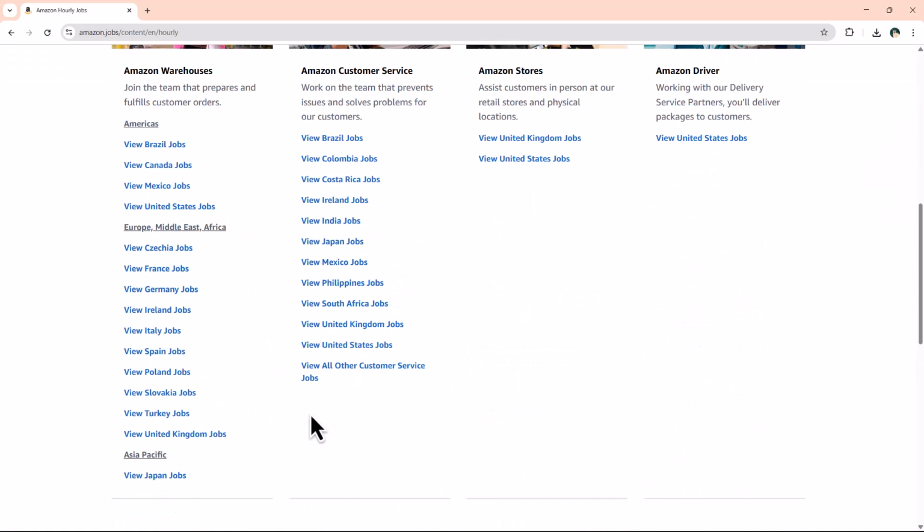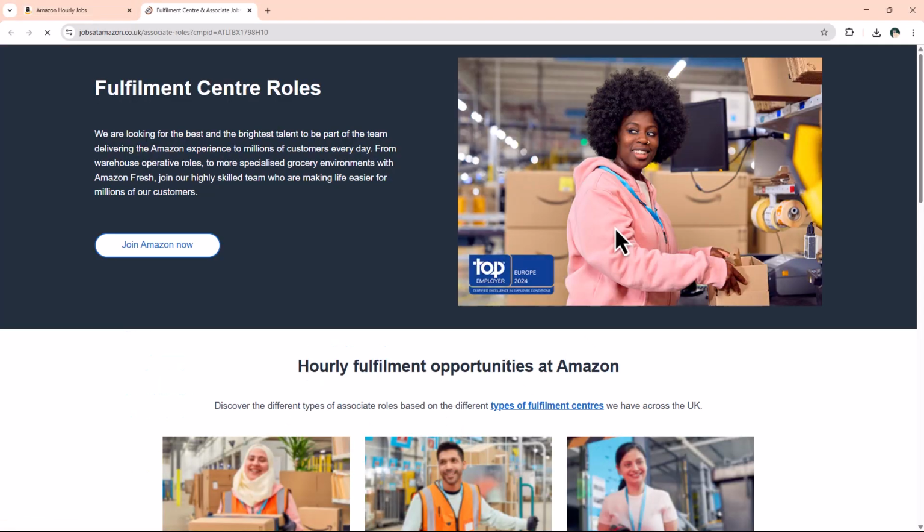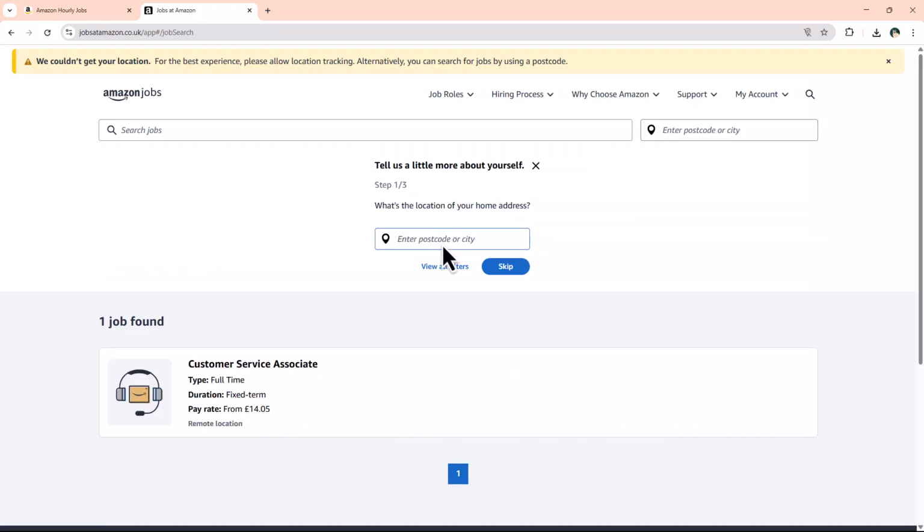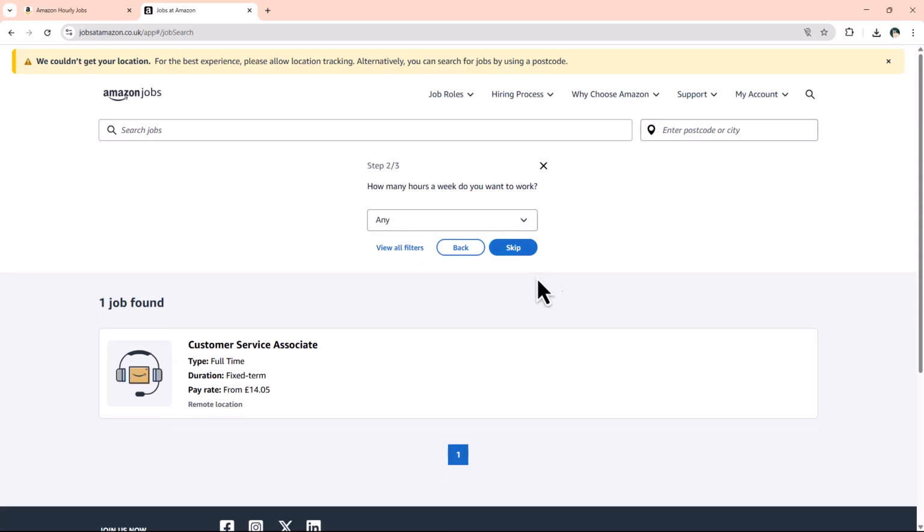Scroll down and click on View United Kingdom Jobs. Then click on Join Amazon Now. Now, enter the postal code of the area where you want to find the job. Then click on the Next button.